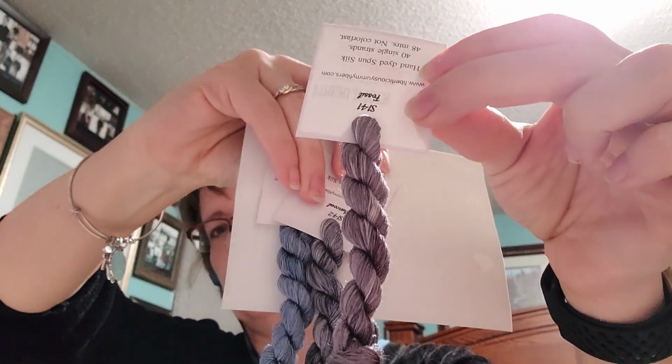This one is Fossil. So what I need to do is a charcoal, DMC comparison, and gunmetal. So then maybe I can use these silks in that Smith sampler. These are 40 single strands, so there's 48 meters in each skein, which DMC is 6 strands, so it's 48 also. Well, 48 yards. So a meter is a wee bit longer than a yard, so you actually get a little more. And I have not received March yet. I'm sure that'll come anytime.